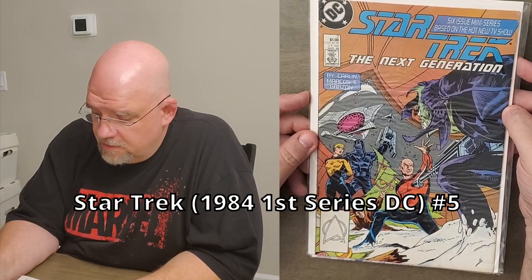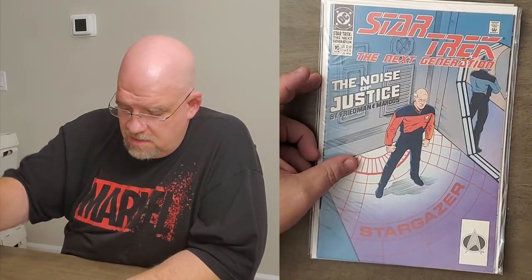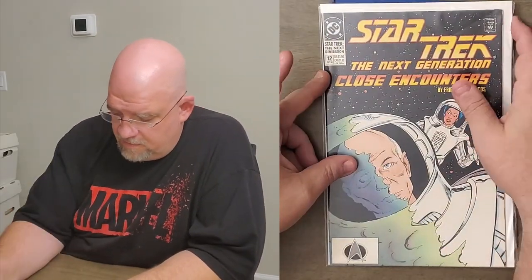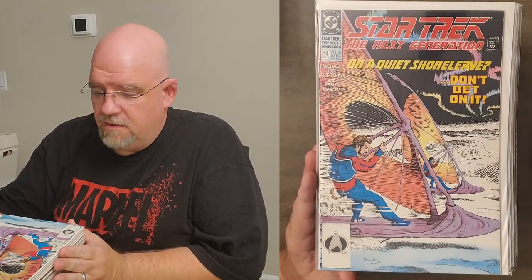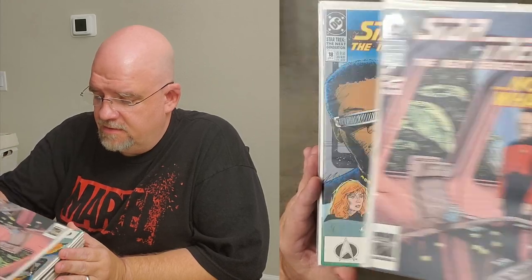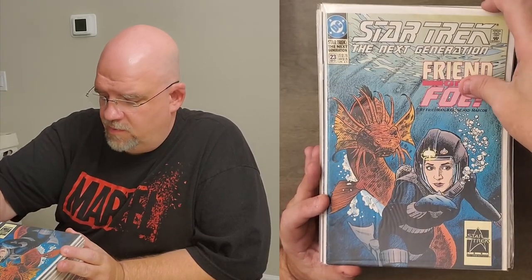Star Trek Next Generation, six issue miniseries, this is number two. Next Generation, number eight. Number 10. Number 11. Star Trek Next Generation number 13, 14, 15, 16, 17, 18, 21, 22, 23.